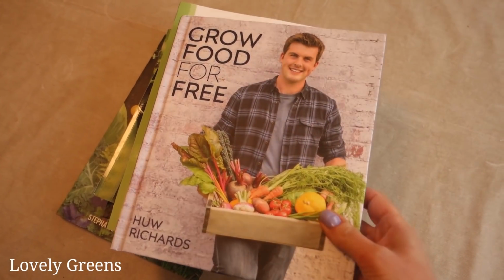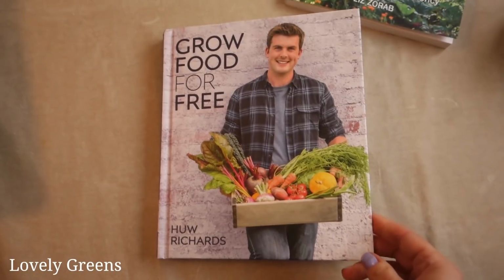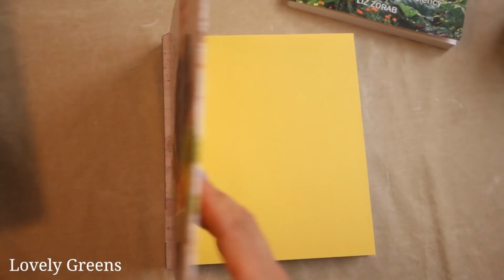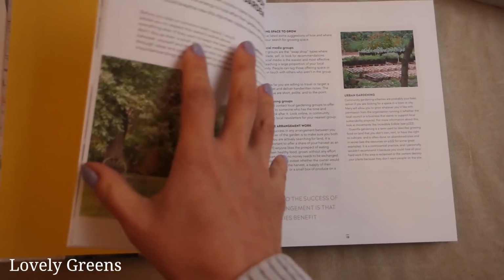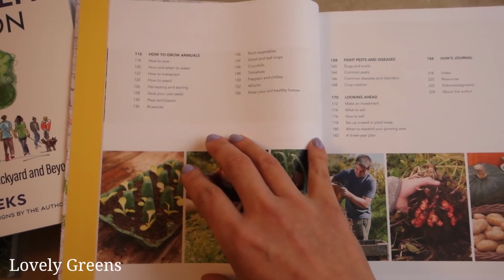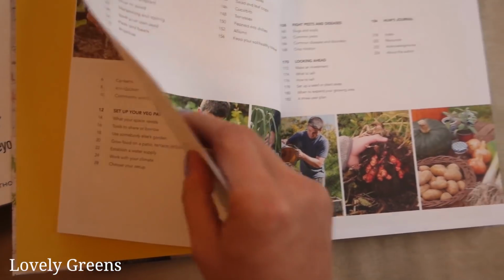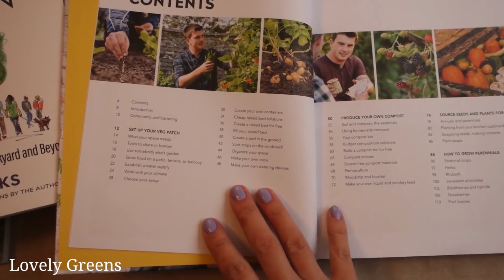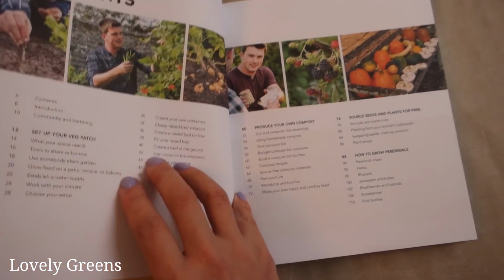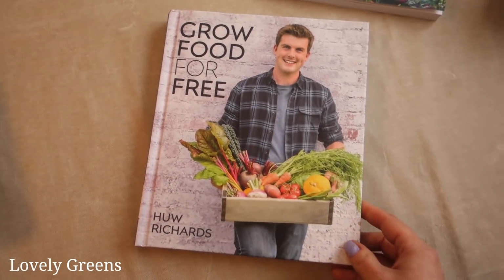The next book is Grow Food for Free, and this is by Hugh Richards. He's got a brilliant YouTube channel, and I'm sure that you may have watched some of his videos before. And this is an absolute gem of a book, because it goes through so many ways for you to grow plants and have a garden with a very low cost and very low financial inputs, and really clever ideas for sourcing seeds and making your own compost, setting up your veg patch. And I'm just reading through it, and there are just so many great ideas in there.